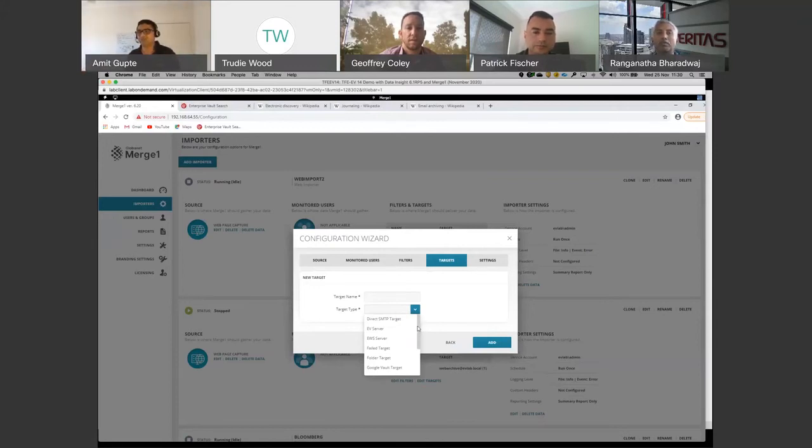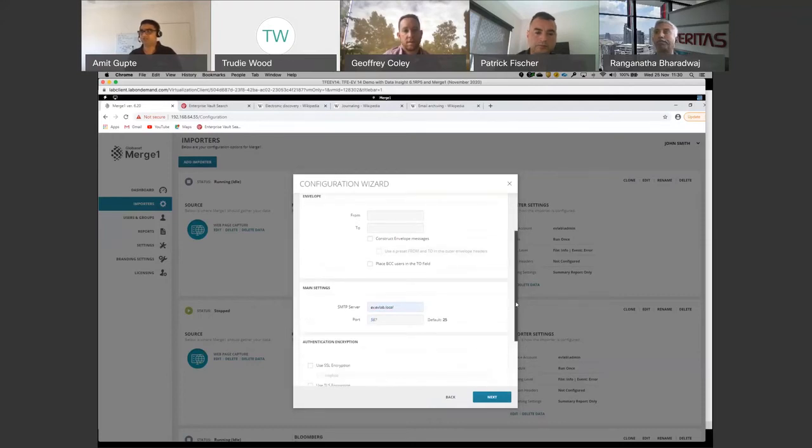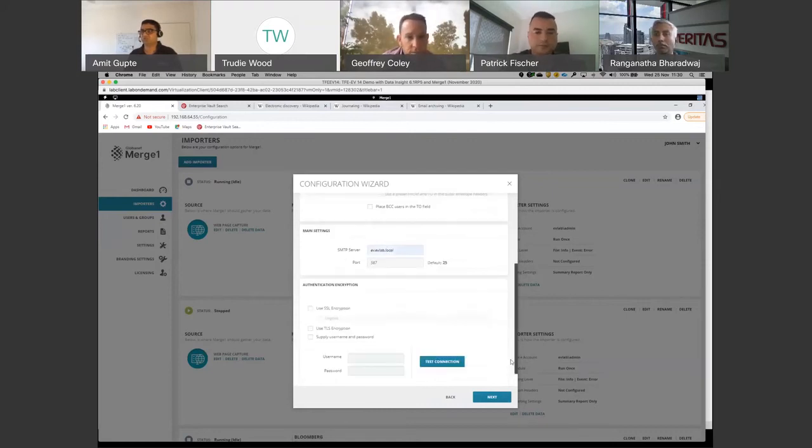Now, for this demo, I'm just going to select an SMTP target that gives you confidence on how the archiving process looks. I'm going to pick up my web archive, which I have created, and I'm going to say add that. And my SMTP server is basically hosted on my Enterprise Vault lab. I'm just going to do that. And pretty much we've got this configured, almost done. I'm just going to say that's done.